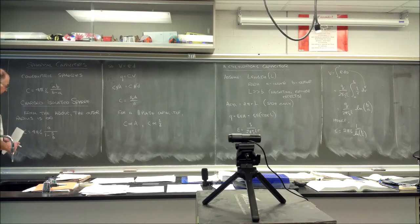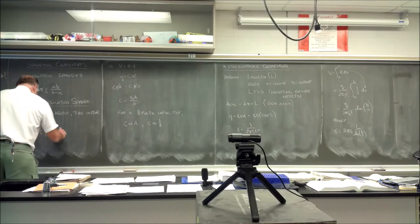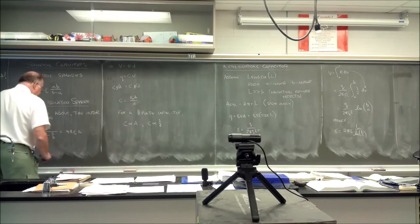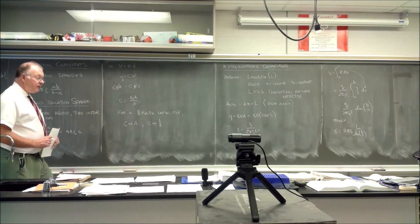And when you do that, this 1 over A, or this A over B thing, will be 0, and you just simply get 4 pi epsilon naught times A, which is the radius of the inner sphere.